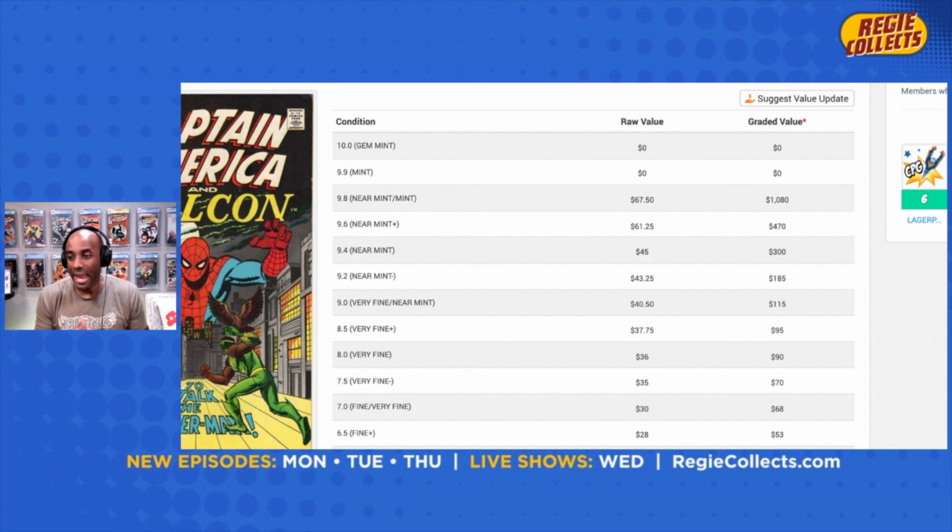And again, if you pay peanuts for this book in your collection, you may want to go down to the 9.0 that has a value of $115. Again, I like to have a little more cushion, so I would go with the 9.2. Near mint minus is where I would draw the line with this one.